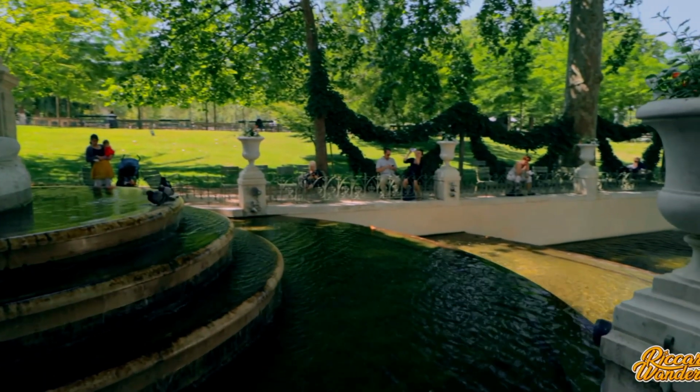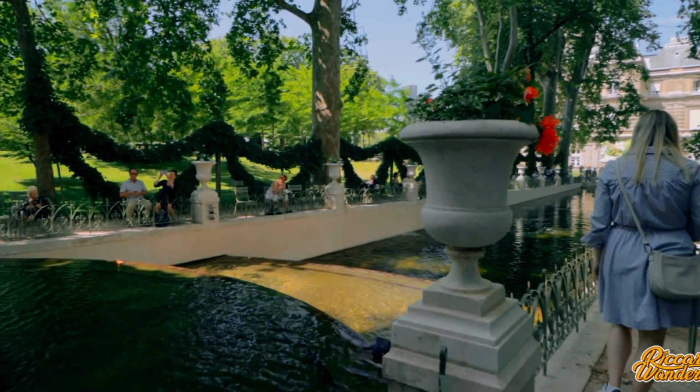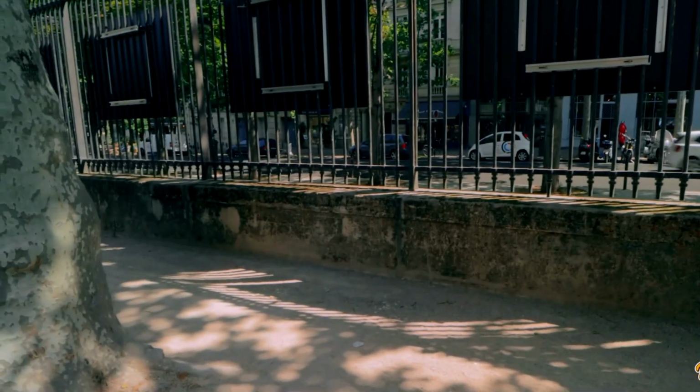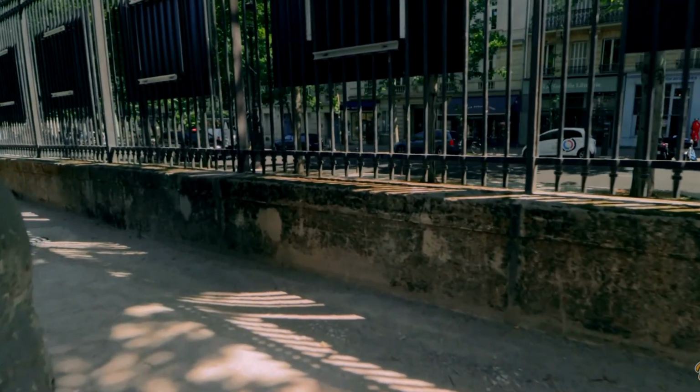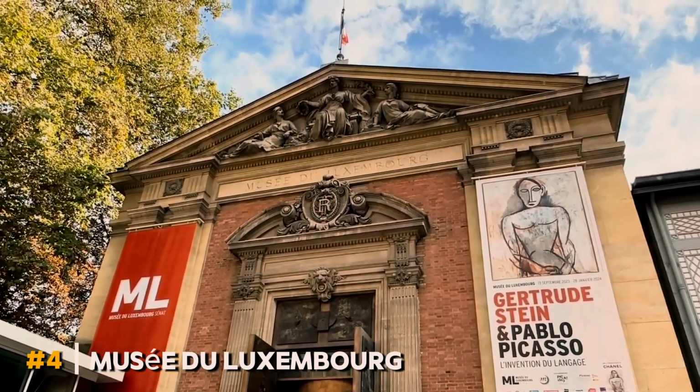People love visiting Fontaine Medicis because it's a peaceful spot in the busy city. You can walk around the gardens and enjoy nature and flowers and even go for a boat ride in the pond.